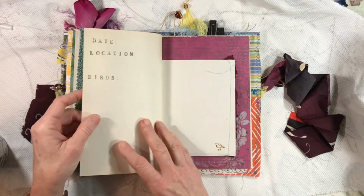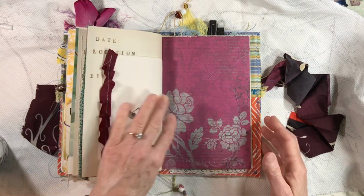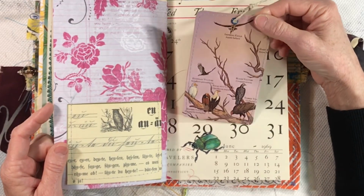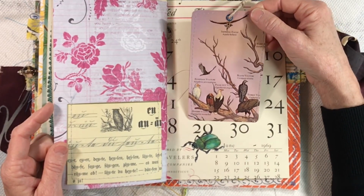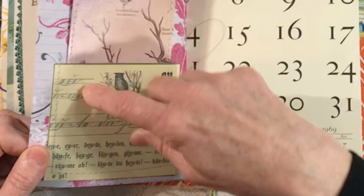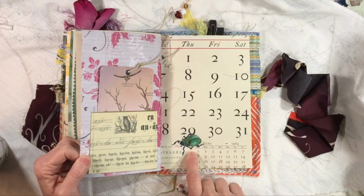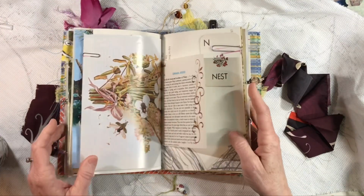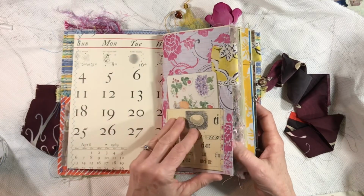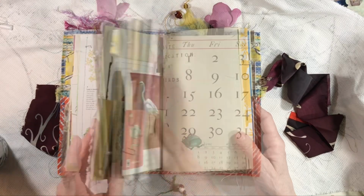Getting closer to the end here. That's pretty, and I love the trim on that. And then there's another pocket with more birds of prey. There's some vultures, and there's another pocket from one of the cards in the digital kit. There's another one of the rub-on transfers. I know we missed some. You'll find them, I'm sure, as you go through the journal. It seemed to me that I put about 4 in here.